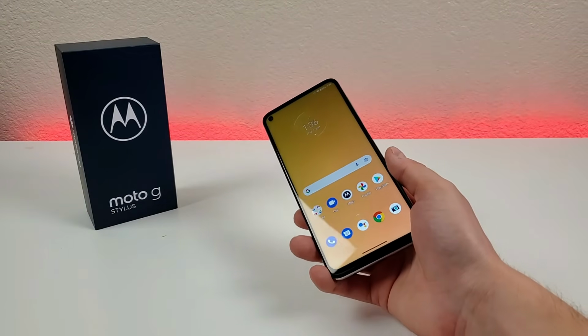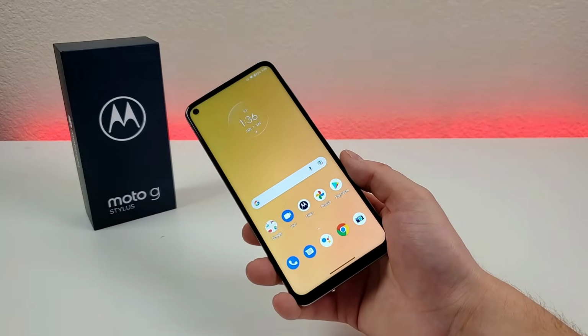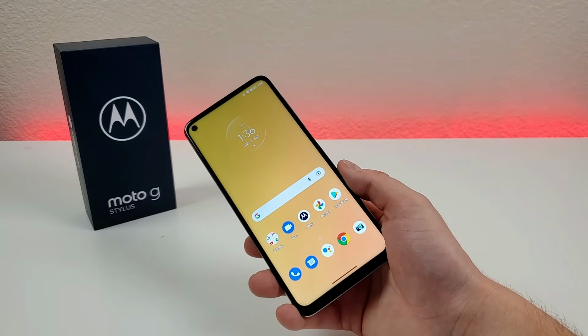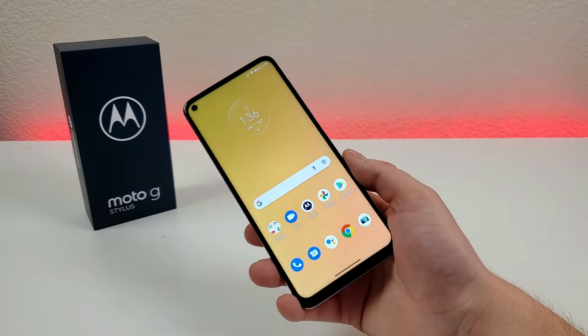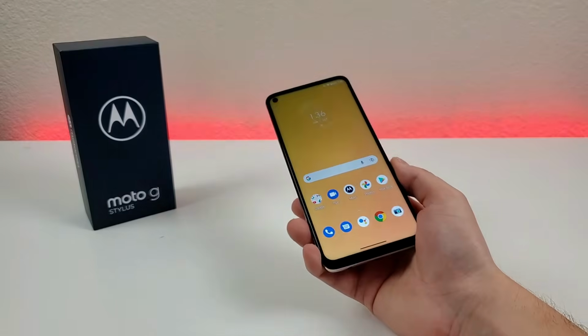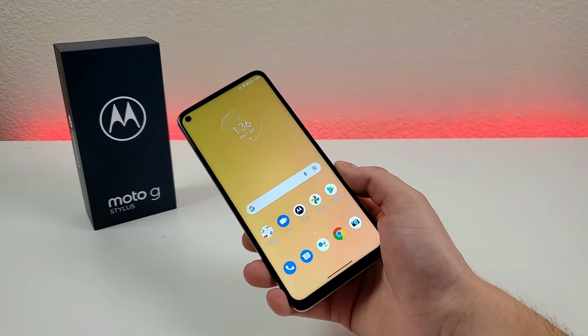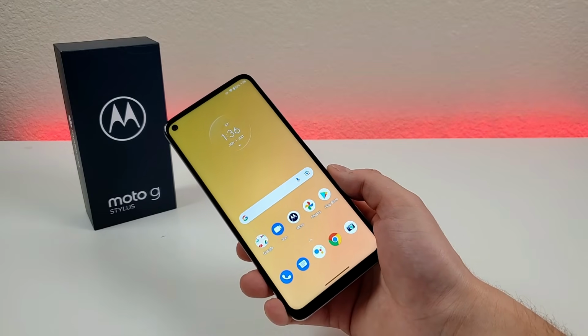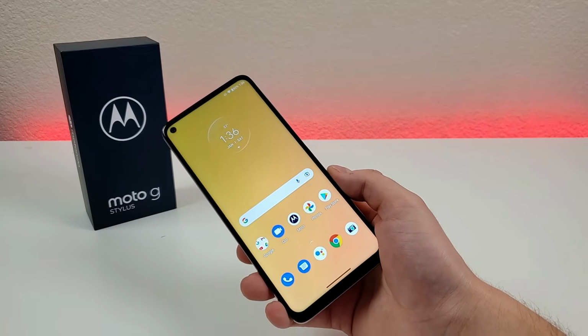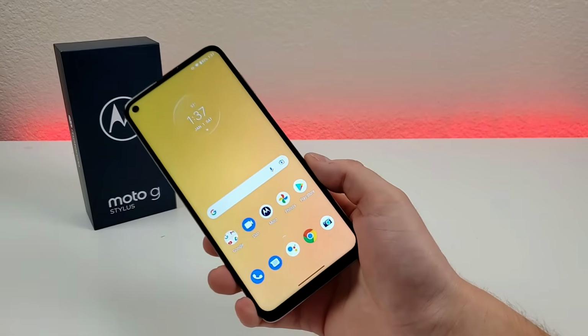So for example, if you can get a Moto G Stylus 5G, which again is a different phone from this phone, and you can get it for essentially the same price, I probably would go for that instead, because remember, this phone is limited at just 4G LTE. So as far as long-term usage goes, I'd imagine you're not really going to run into any issues to the extent where the phone won't work, but at the same time, having access to the latest and greatest 5G technology certainly can pay off in the long term.